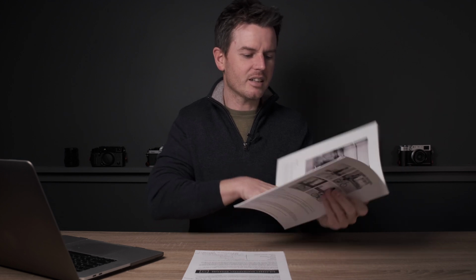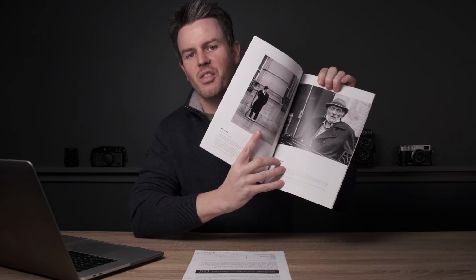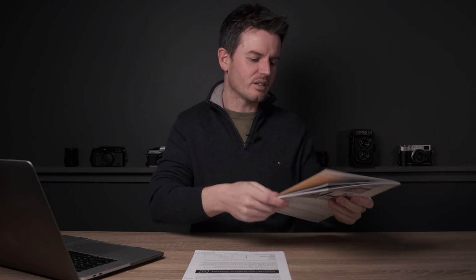But I mean, that expression there, just things like that. I love this photograph for that expression. It's just so comedic. And as soon as I saw it, I thought that's got to go in the magazine. I really, really like the photograph. So yeah, it's not always about art. It doesn't matter what it is.